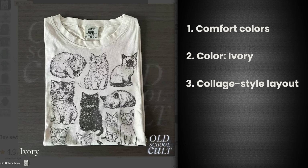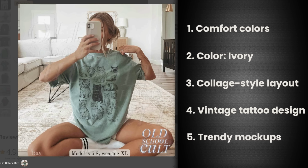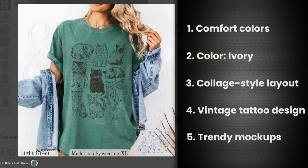Third, the design has that collage-style layout with multiple illustrations bunched together in one design. Fourth, it's in that vintage tattoo design style, and the design itself is just one color, which is black in this case. Single color designs tend to sell the best. And fifth, they're using trendy mockups, many of which you can purchase on Etsy. And if you recall, the other two best sellers that we looked at earlier have these exact same 5 elements.